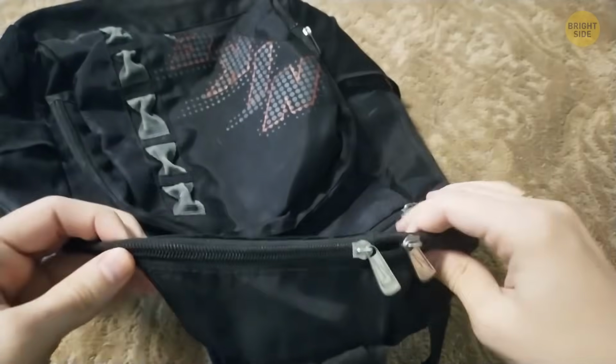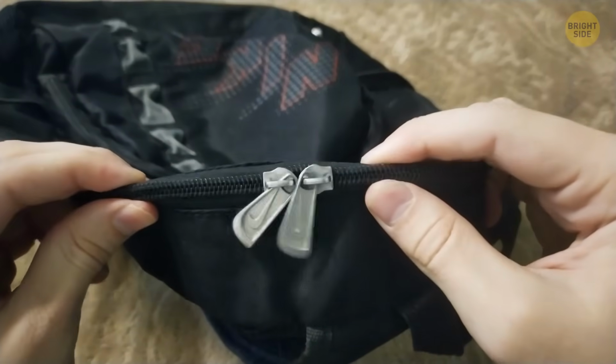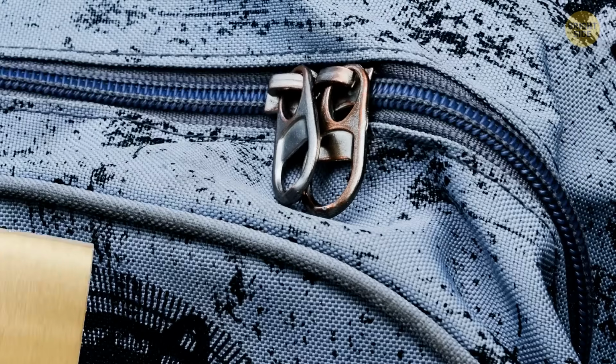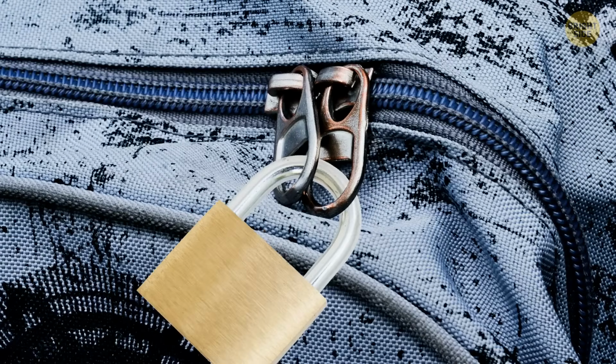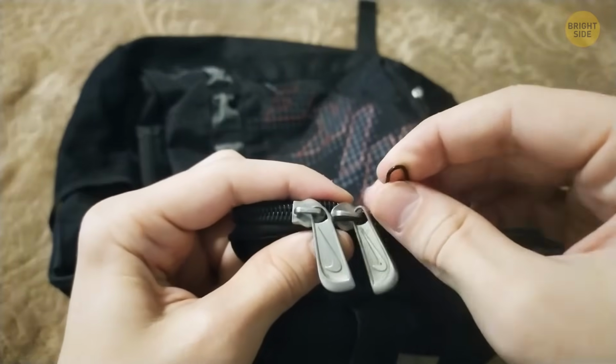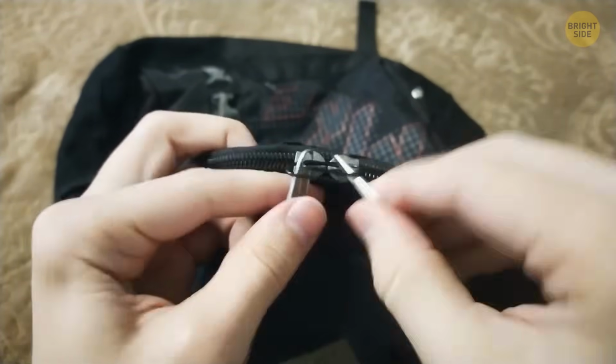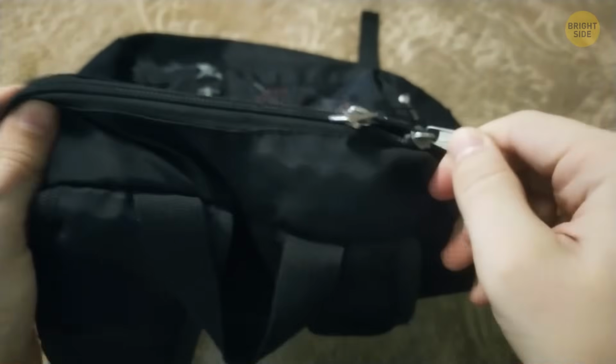Two zips too much? Maybe, but they come in handy as a clever anti-theft device. Just lock them together. Now no one can open your backpack. Don't have a lock on you? You can also tie them together with some string or even just a paper clip. Anything to slow those pickpockets down.